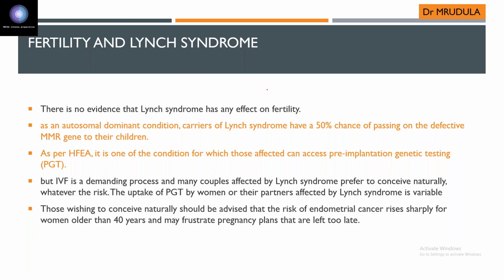Lynch syndrome does not have any effect on fertility, but because it is an autosomal dominant condition, carriers of Lynch syndrome have a 50% chance of passing it to the offspring. So the chance of passing on the MMR gene is 50%. Because of this, according to the HFEA, the Human Fertilisation and Embryology Authority, PGT or pre-implantation genetic diagnosis is recommended for Lynch syndrome carriers, so that they can avoid selecting embryos which are MMR affected.